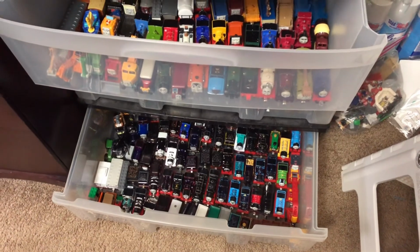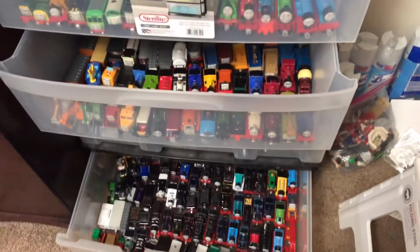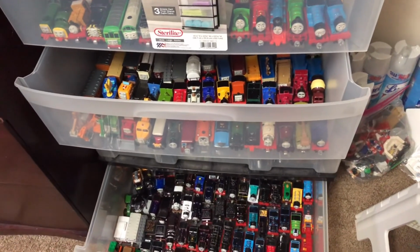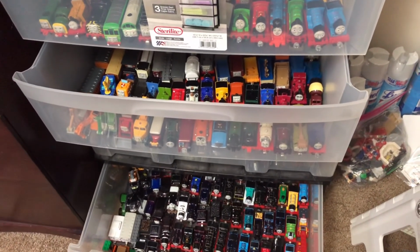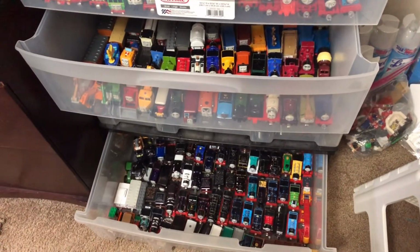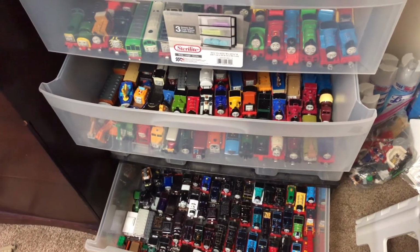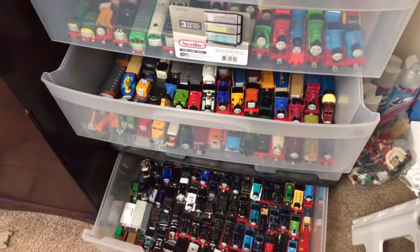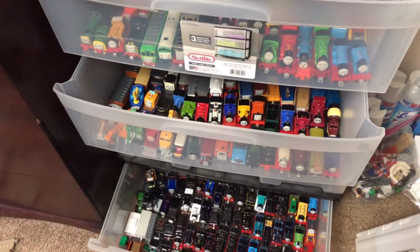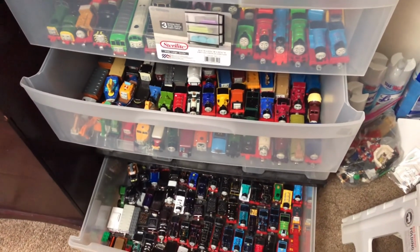I did keep a few exceptions of Trackmaster merchandise, and I don't know whether I'll get more or give those away. And actually, no, I won't give those away, I'll just keep those. But yeah, this was my collection video showcasing all of the merchandise that I own. Well, still not all of the merchandise, but at least all the merchandise from Take N Play to Take Along, and you already know.